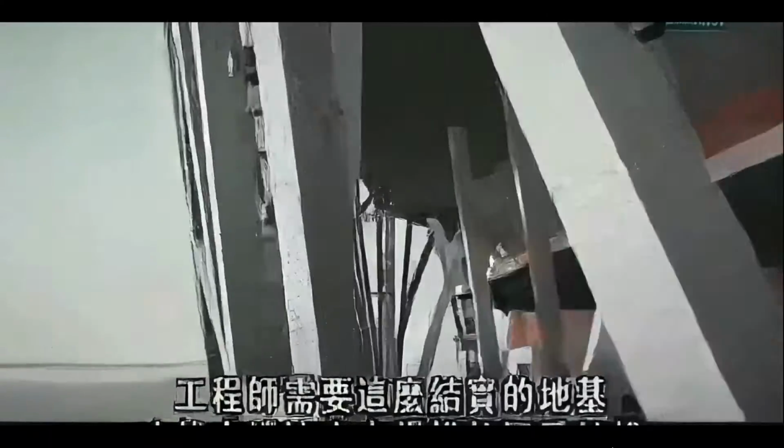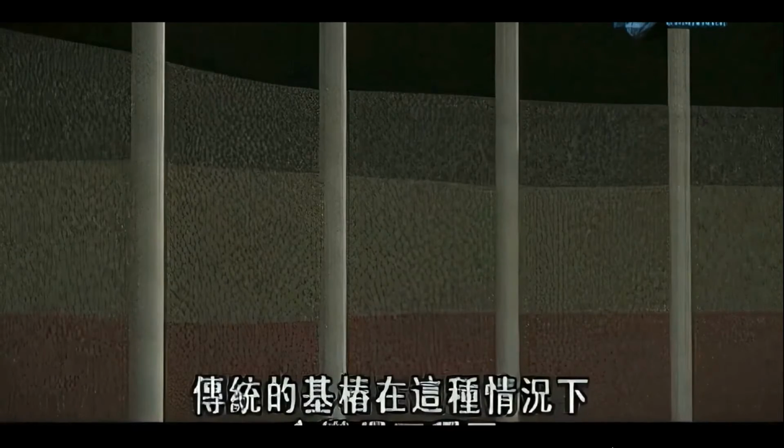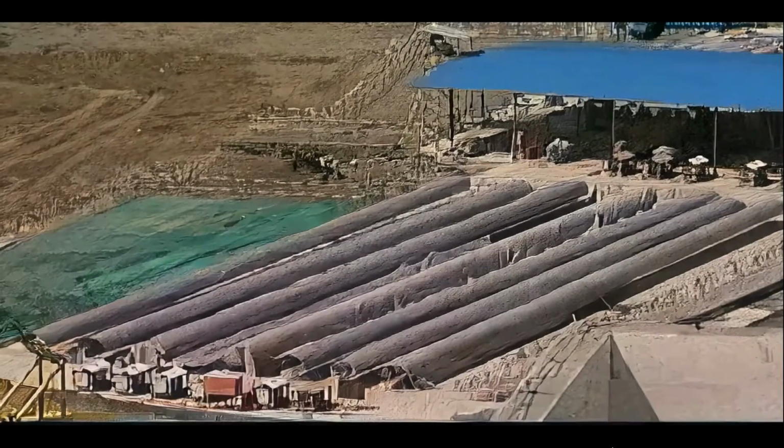Also, because the span of the bird's nest structure is very large, the pile foundation experiences vertical stress as well as bigger horizontal stress. Conventional foundation piles can become unstable in this situation.